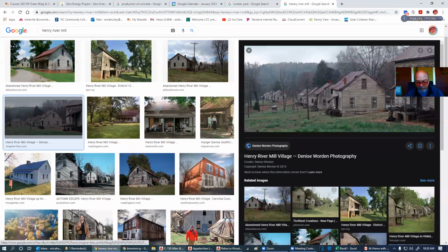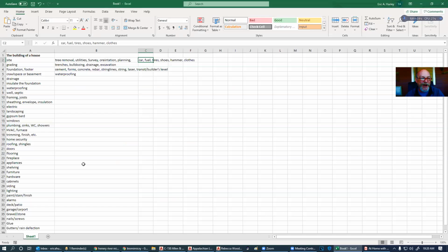Okay, let's go back over here and get back on track a little bit. What I'm trying to do is get you guys to think about what kind of embodied energy is involved with this site. If we go back up here, I had clothes, shoes, hammers, but it goes even further. It goes into the food that we've eaten. How far back do you go to include this?